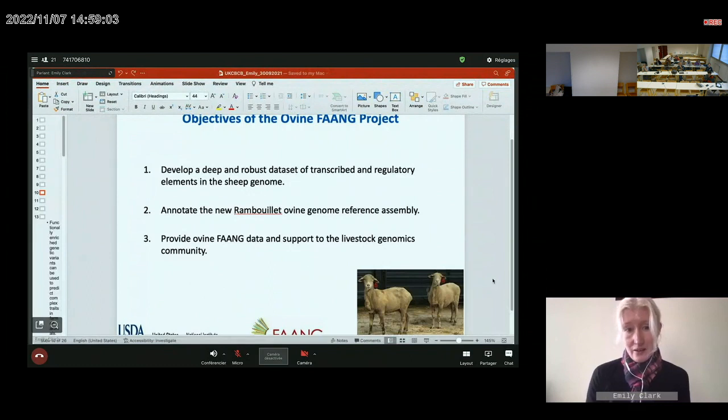With all of this data, the FAANG project will support annotating the Rambouillet assembly and make this data available to the livestock genomics community. So the new assembly was based on 2616, who is a Rambouillet ewe in the picture at the bottom of the screen.